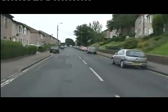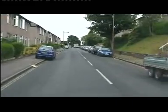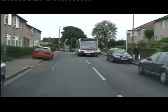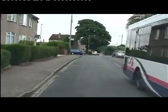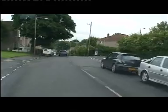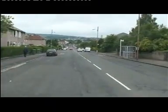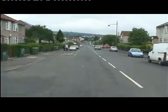On Curtis Avenue, the 7 and 7A service turn right into Castlemilk Road from Curtis Avenue. There's a phone box in the corner, that's probably your best landmark for the right hand turn. Turning right at the phone box into Castlemilk Road. And continue along Castlemilk Road, heading towards Kings Park Avenue.